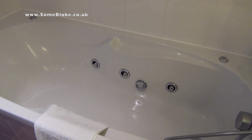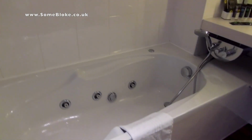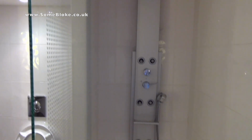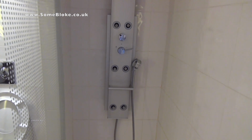And we've got a jacuzzi. We've got a jacuzzi. How cool's that? More fluffy towels. That's pretty cool. Jacuzzi. I haven't had a jacuzzi bath in years. Right, a loo, straightforward, but yeah, absolutely immaculate. That's what we like to see. And I've got a separate shower. There you go, the rainfall shower. And we've more jets, we've more jacuzzi stuff. Blimey. Right, we really have got it. Okay, so that's the bathroom.